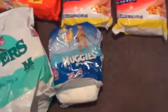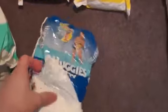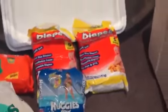Here's some Chinese Huggies. The Chinese Huggies are a little weird. I don't know why, but they do some weird stuff to their diapers. They're cut totally different. Like the sides aren't even that wide. It's like, let's make the thinnest piece of plastic that we can wrap around our baby and make it look so ugly. But Chinese diapers, they do that for some reason. I don't know. It must be what their market demands.